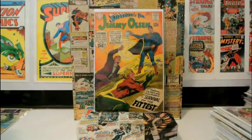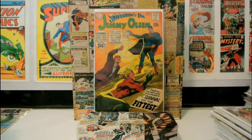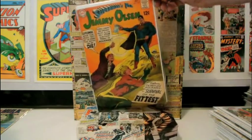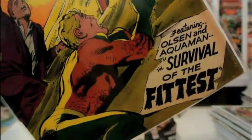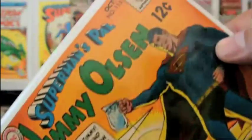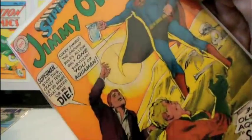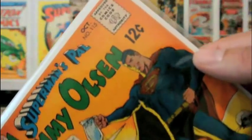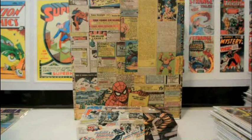This one here is another Jimmy Olsen book. It's issue number 112. Actually, I'm sorry, it's issue number 115. And this one is from October 68. Got that classic Neal Adams cover. Superman's in the desert, dangling a pitcher of ice water over Aquaman. Featuring Olsen and Aquaman in Survival of the Fittest. Great condition book. I love that orange background. It's not as bright, probably. I don't know if that was meant to be a darker cover or whatever, due to the foreground with the sun in the background. But it's alright. Looks really good. Has eye appeal.